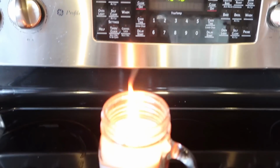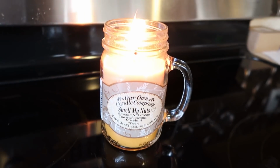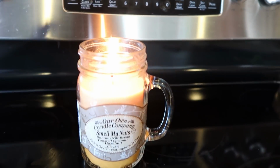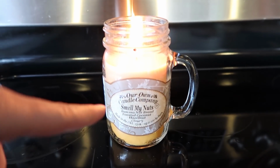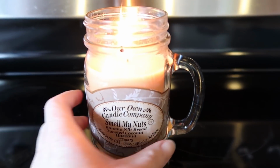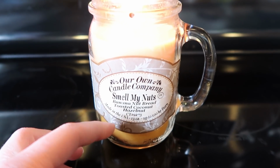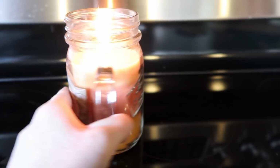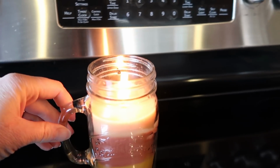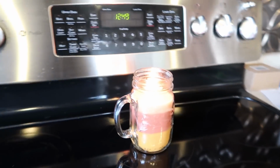It's about 1 o'clock. I just lit this candle. I learned about this. I'm sure some of you guys watch Brittany Vasseur. She's got over 1 million followers, and she has Amazon favorite videos, and she talked about this Smell My Nuts candle. I just love the name, and it smells so good. It's got banana nut bread scent, toasted coconut, and then hazelnut in layers, and the girls love it too. They say it smells like cupcakes in here. It's just really cute too. So I'm burning that now that Bryony is asleep.